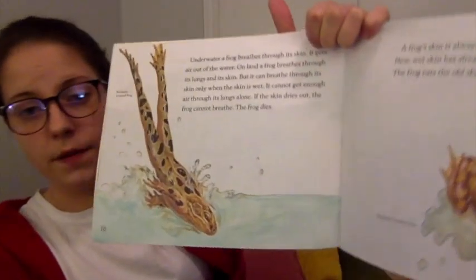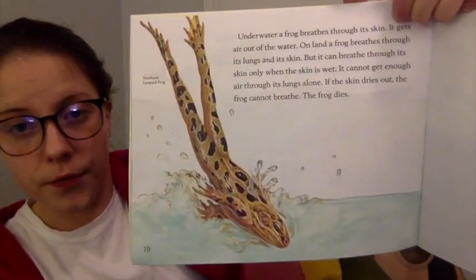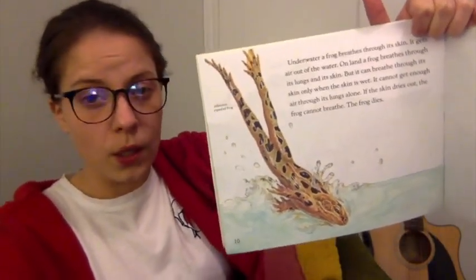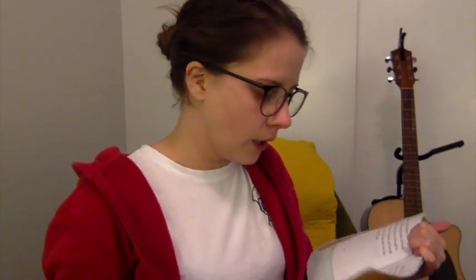So this is a picture of a northern leopard frog jumping into the water. Humans are not the same way. We can only breathe on land. We only breathe through our lungs. But frogs need to stay wet so that they can get enough oxygen into their bodies.